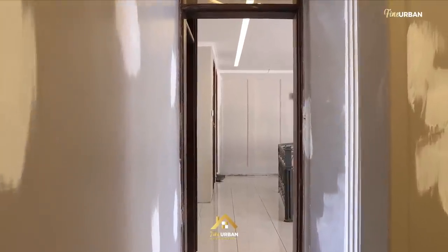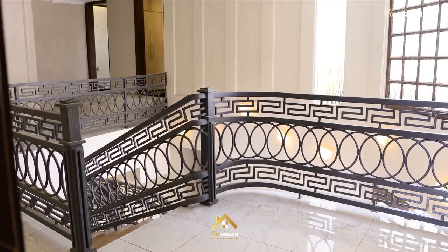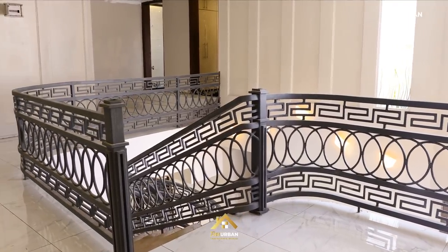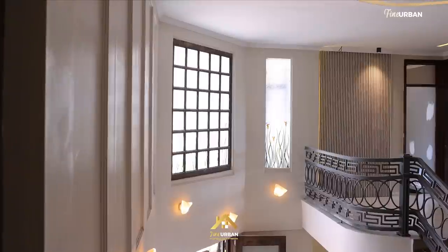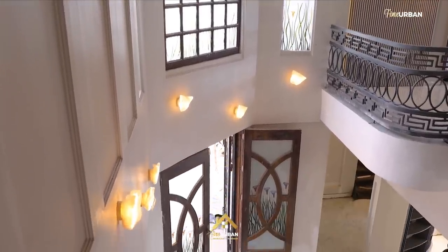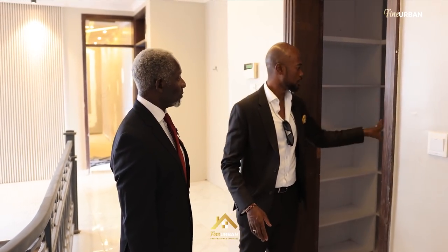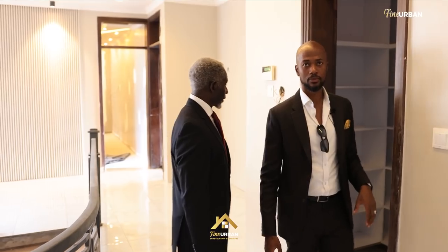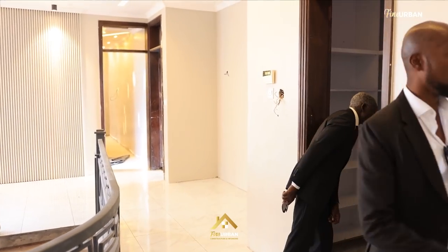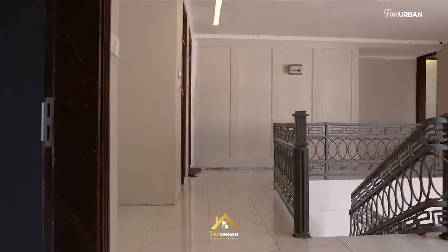So Raymond, before we have a look at the master bedroom, let's take a look at what else is happening on this space. Here we've got a little bit of storage because maybe we want to put some blankets and towels and other bits of linen for the different bedrooms. So this is going to be the storage area for that. Artwork is going to be available on here as well.